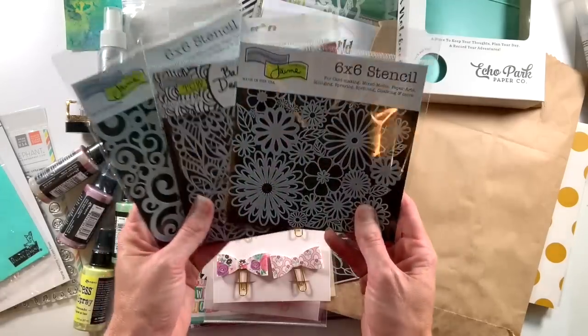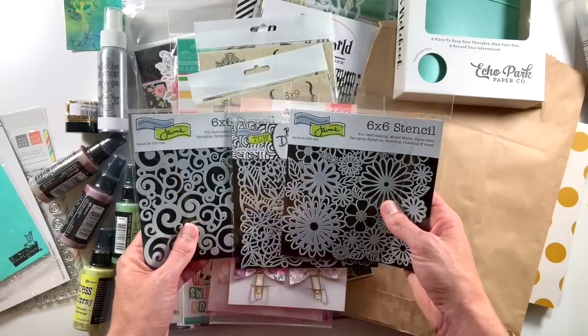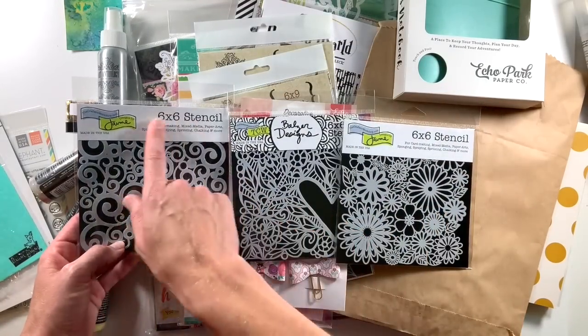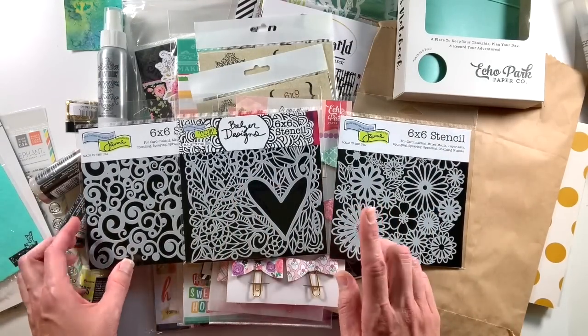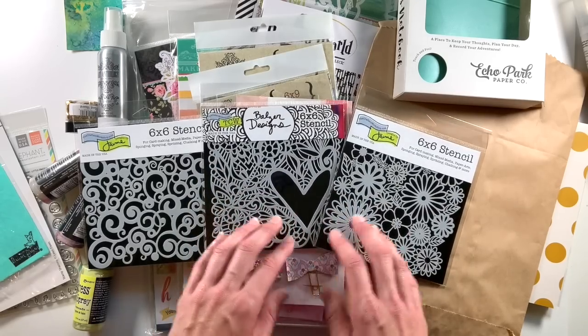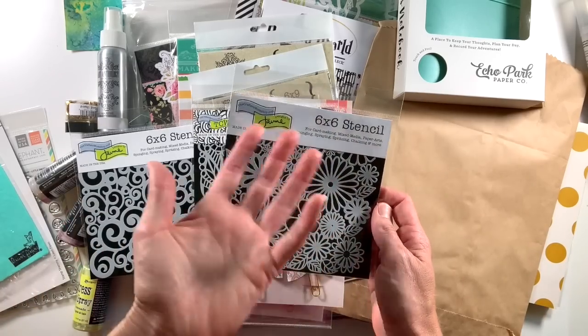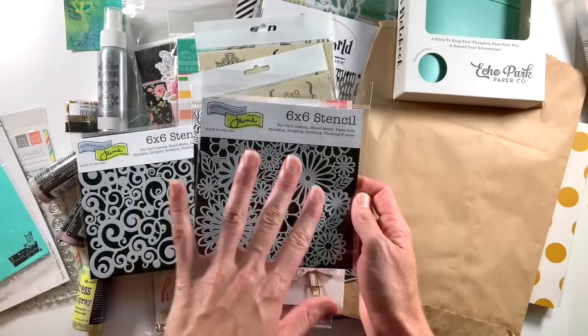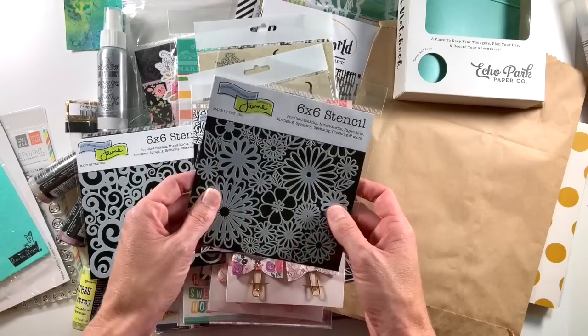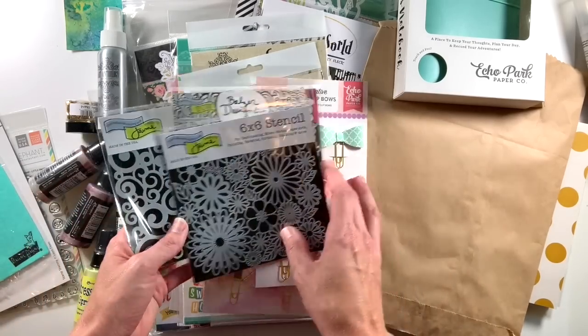I also picked up a bunch of stencils. Stencils was one of my themes this time around, and I picked these 3 smaller. I like the 6x6 stencils because they're easy to use both in my Bible and in my smaller art journal. And I was really excited to find so many masking stencils, which is like the negative version of what a normal stencil might look like. And I love using these, especially in my art journaling.